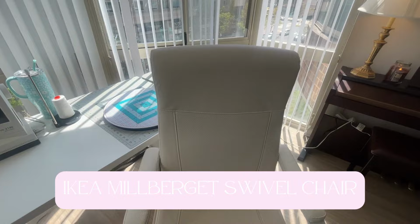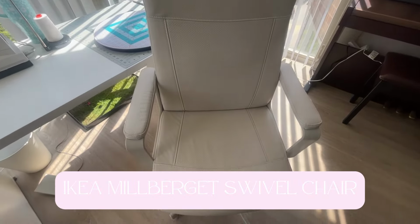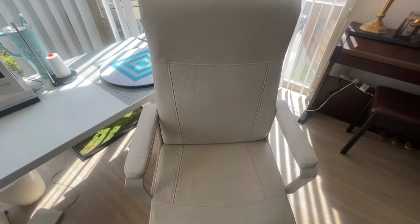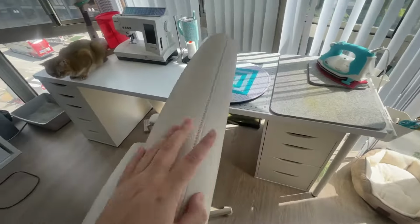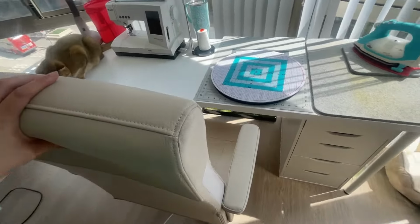I did get this new chair. It's great. It's on wheels. This is from IKEA. Very comfortable. Love the color. Love how it's neutral and it looks great in the space. And I'm able just to roll around my room whenever I need stuff.